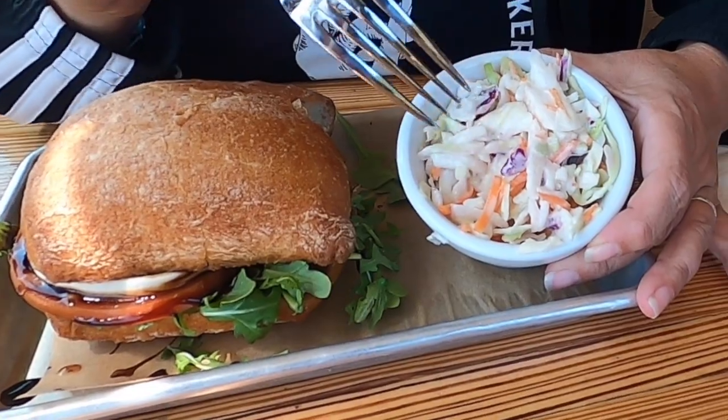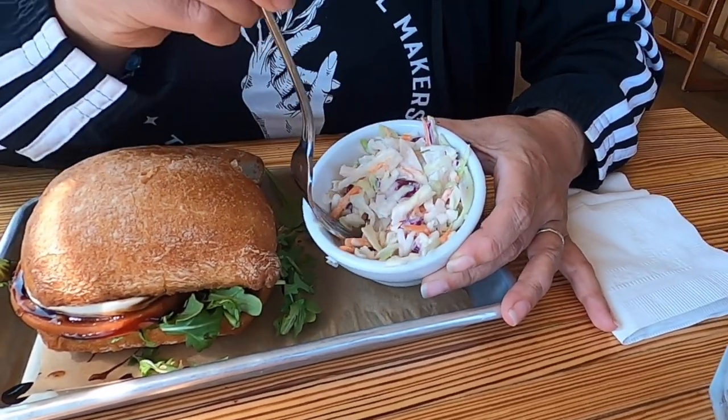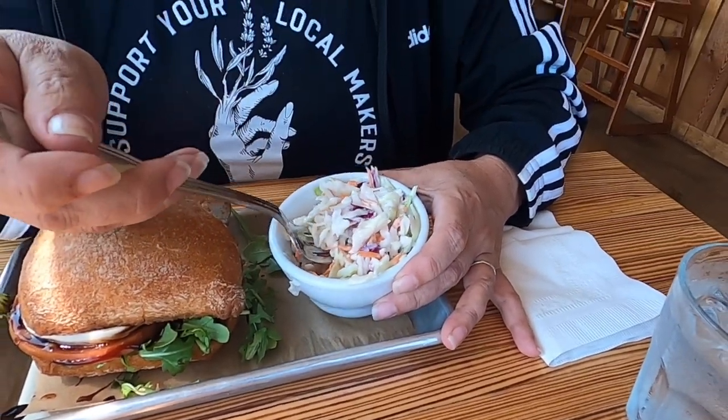Take a look at this coleslaw. Doesn't look like anything super special, but let's give it a bite. Everything else I've tried here has been pretty good, so let's see how they do on coleslaw. It's cold coleslaw. It's nice, it's mild, has a good crunch to it. It's a win.